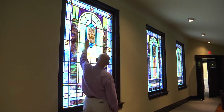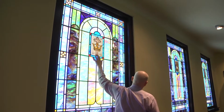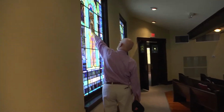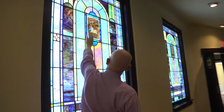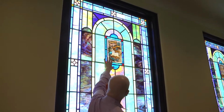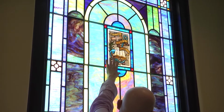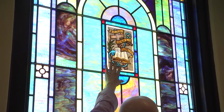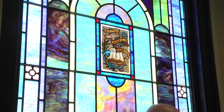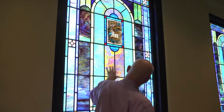When you start doing symbols like these, you'll notice in these windows, this is cross and crown, of course, and then faith, hope, and charity is one of my favorites because it's real old-fashioned. So when you start doing a window that has a lot of symbolism and imagery, then all of this has to be hand-painted by an artisan. So this is expensive to do because of the amount of time it takes to do the artwork, where the opalescent glass has the color and design all the way through it.